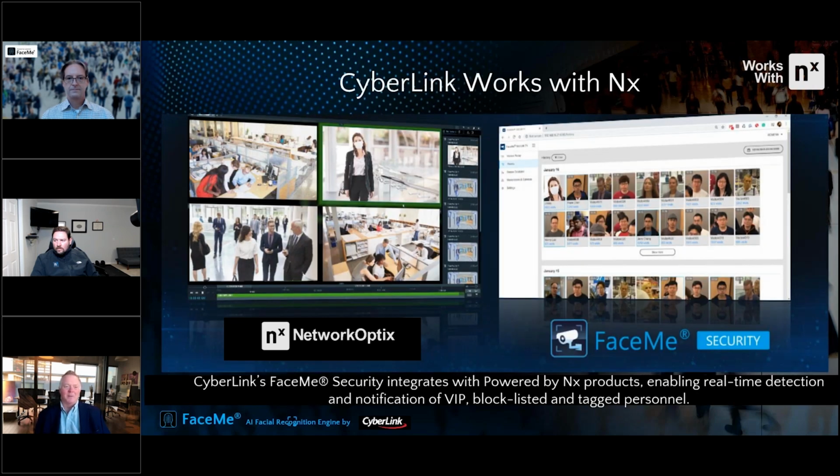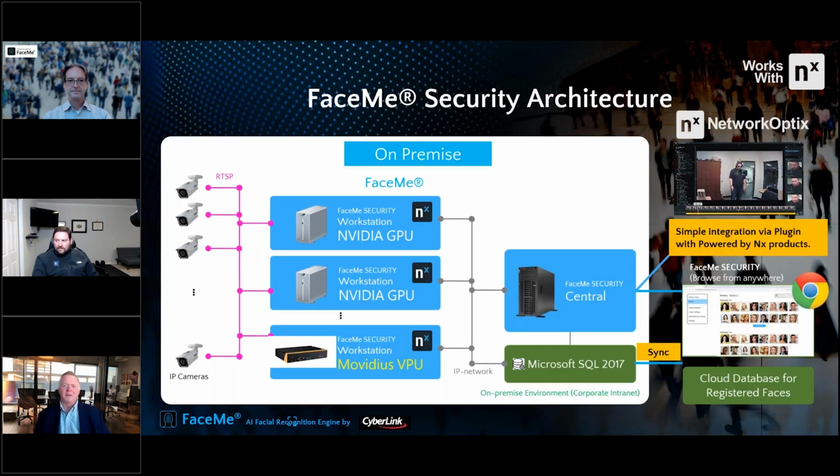Okay, now let's talk about the exciting part, how NX connects into FaceMe Security. And this is where you have the VMS, so all the powered by NX products can have real-time detection notification, just as mentioned earlier for FaceMe Security. So now the architecture is pretty simple. As I mentioned, we have these APIs.